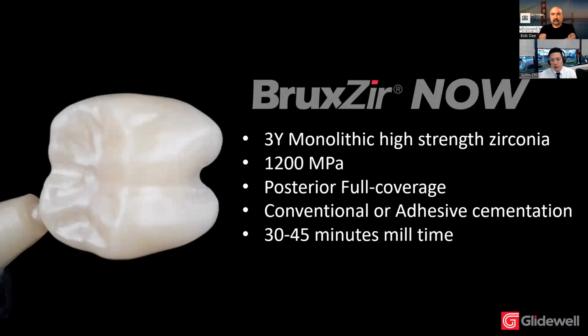The mill time for this restoration takes about 30 to 45 minutes, and it's dependent on the size of the restoration and the depth of the preparation. But within an hour, less than 50 minutes, you can have a final restoration ready to cement. And this is really what sets this system apart from anything else out there: the fact that you can mill a fully sintered zirconia crown.